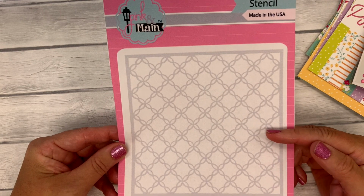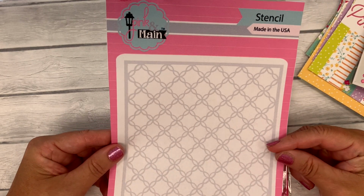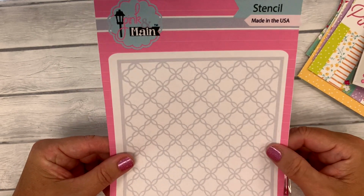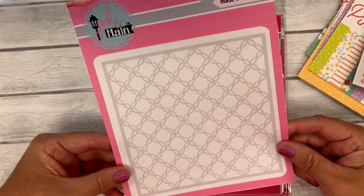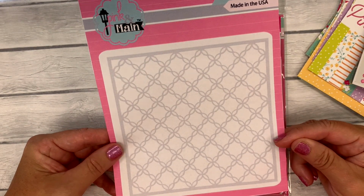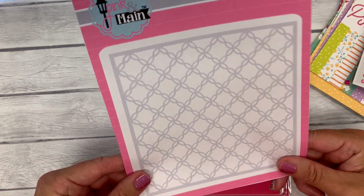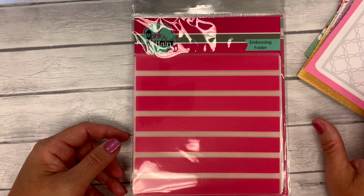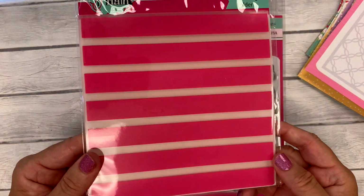You're going to get a stencil this time. Now, there might be a substitution with the stencil. I apologize. Our manufacturer is running behind, and this is the stencil that I had hoped to go in the kit, but we may have to make a substitution. But you're going to get an awesome stencil no matter what, and you will eventually get this one in another kit if it doesn't make it this month. I have a feeling it will, but just in case, I wanted to make sure you were aware of that.